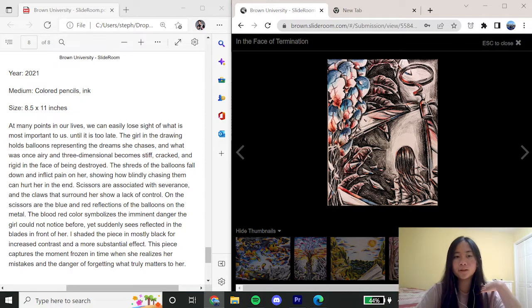Finally, this is the last piece that I drew on my own before submitting my SlideRoom submission to my schools. I challenged myself to use a lot of black in this piece, and I think it turned out all right, although I still have room for improvement, especially shading with darker colors.